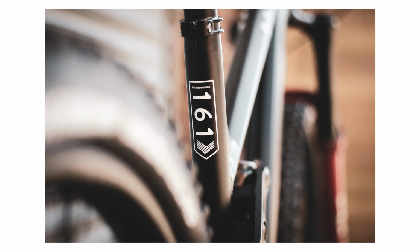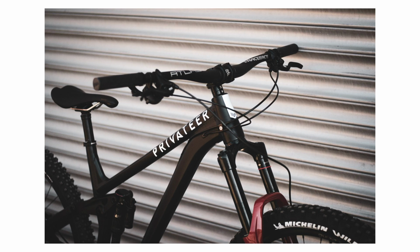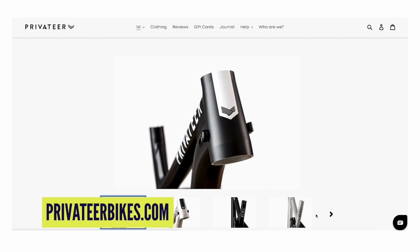So the bike is actually quite different from a lot of things on the market at the moment, because it's built with a couple of priorities in mind. So first up, value. This bike comes in at less than £3,000. And if you see the spec, it's very dependable, very sensible, putting the money where it counts.